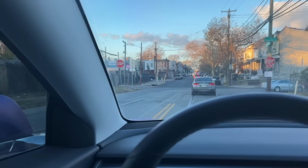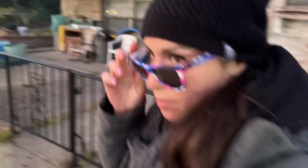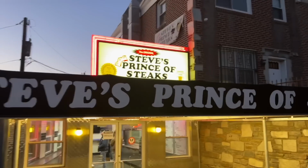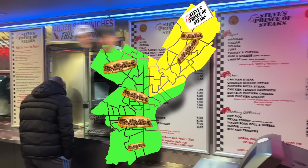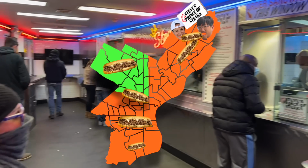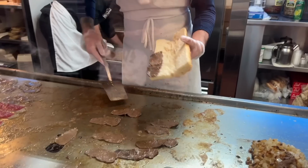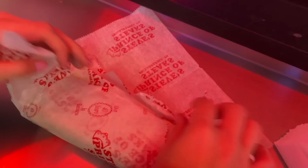So we're going to another place now called Steve's. All right, we made it, almost. Can't really see the sign, so let's get close to it. We finally made it to Steve's Prince of Steaks, actually owned by 2 chefs that met because they liked the same baker. And that baker actually makes the bread that they serve here now. Let's go try it. Let's see how this looks.